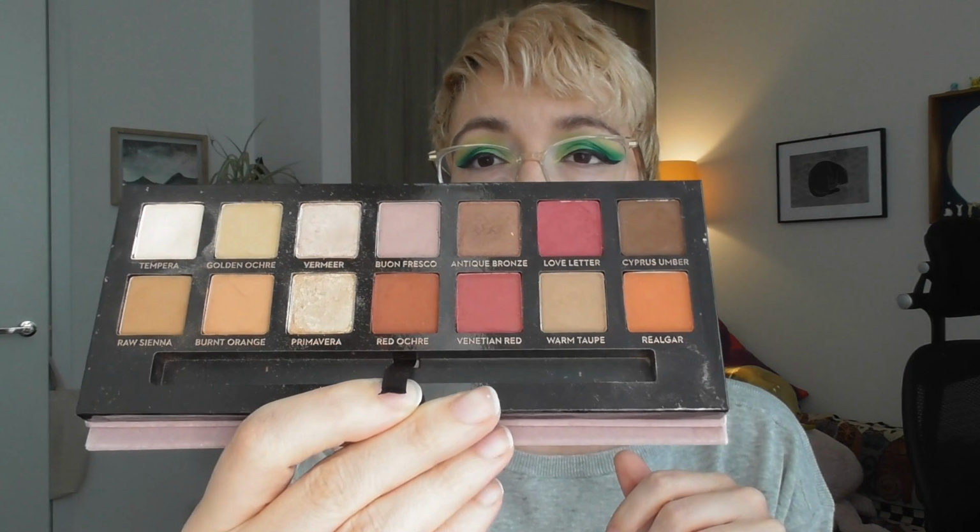Anyway, I tend to go with something a little bit more on the neutral side for Christmas Day. I don't know why, something more red, but also neutral. And one of the palettes that I brought with me a couple of times to Japan and have actually worn on Christmas Day was the ABH Modern Renaissance palette. I don't reach for this too much anymore, but you can see that it's absolutely disgusting in there. But some of these tones, like the Love Letter, Venetian Red, Red Ochre, I think they work really well for a very soft but beautiful Christmassy kind of look.